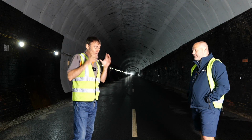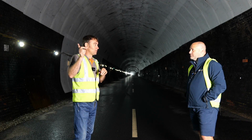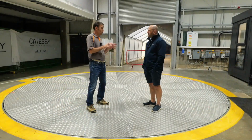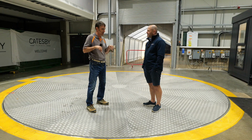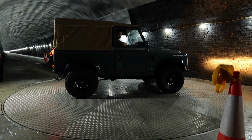But aerodynamics is the one I'm mostly worried about today. So can we go back in and have a chat with somebody on the aerodynamics? Yeah, let's go introduce you to Henry. Brilliant. Right, walking back now, I've just noticed what we're standing on. Is this one of those turntables you were talking about before? Yeah, so we've got a turntable here and a turntable 2.7 kilometres in that direction.